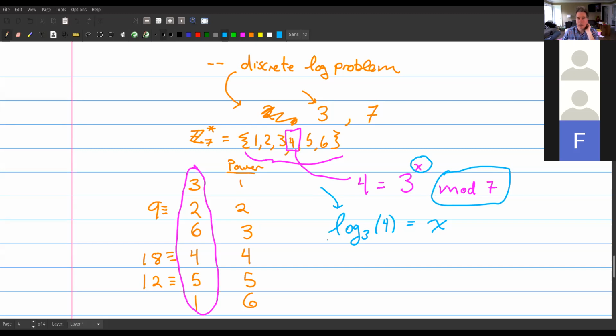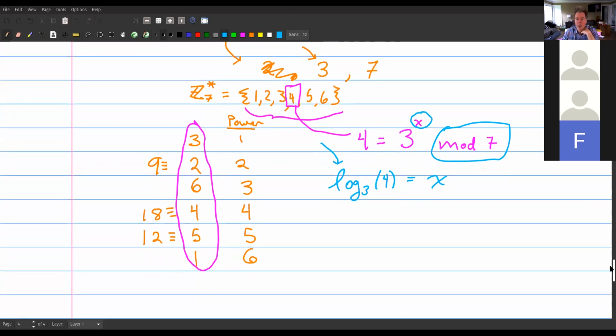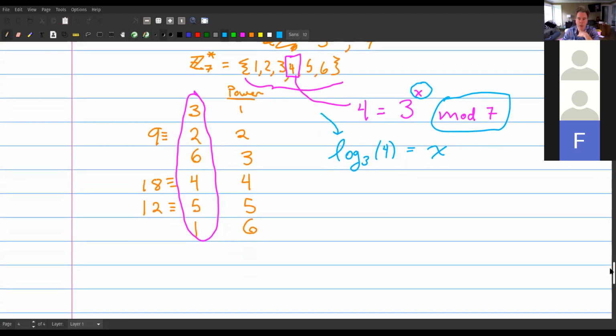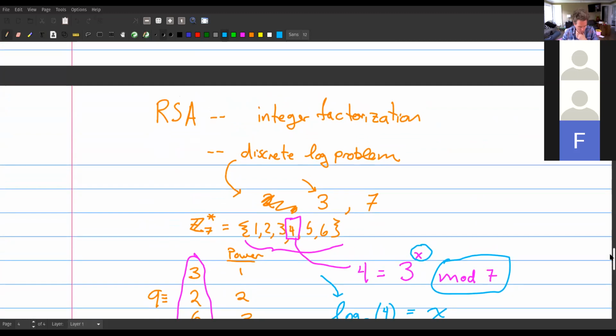So computing that value is hard. It's not quite as hard as brute force. You can do it quite a bit faster than brute force. It's kind of like integer factorization. It's harder than polynomial time, but easier than exponential time. But it takes a good long time to find out what that exponent was, and that's the discrete logarithm problem.